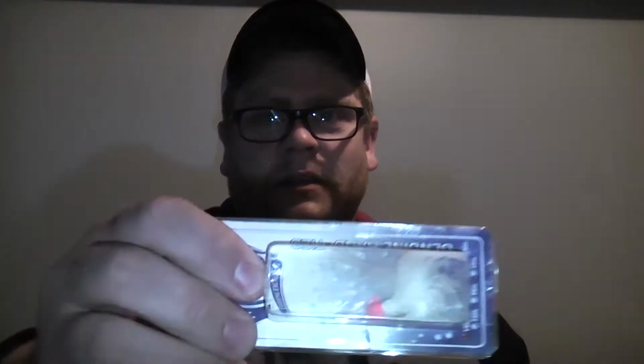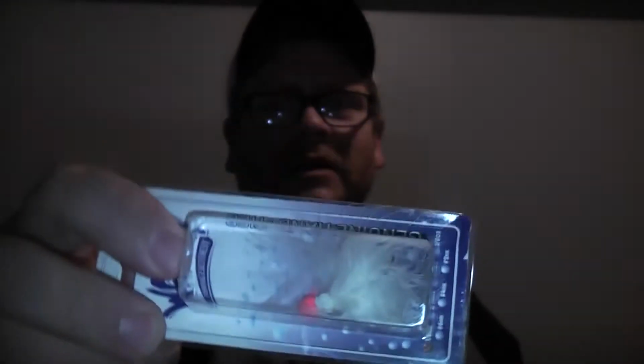Just using a little split shot, maybe 2 of them side by side, and then just small hook and then a little ball. That's probably what I've caught the most trout on. Hair tie jigs. Can you see that? Is that working? Is that okay? I've drawn interest from tiger trout, but I haven't had them bite it.